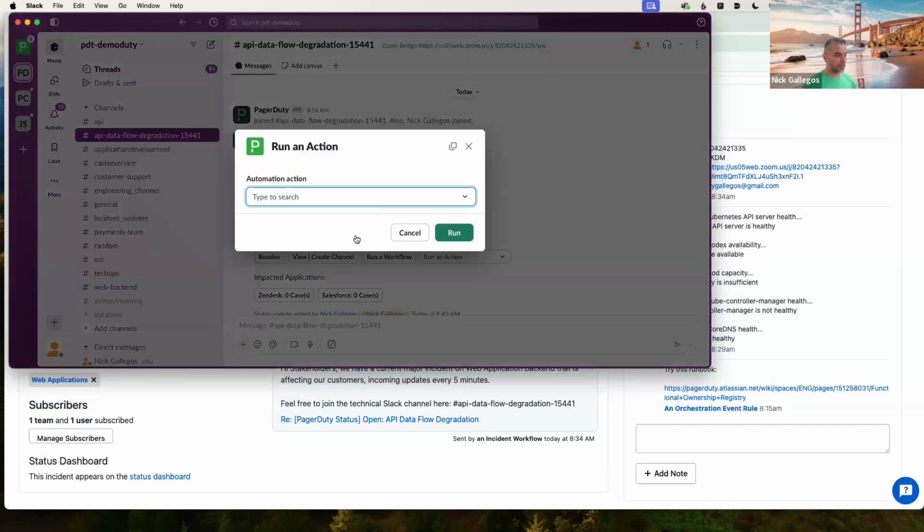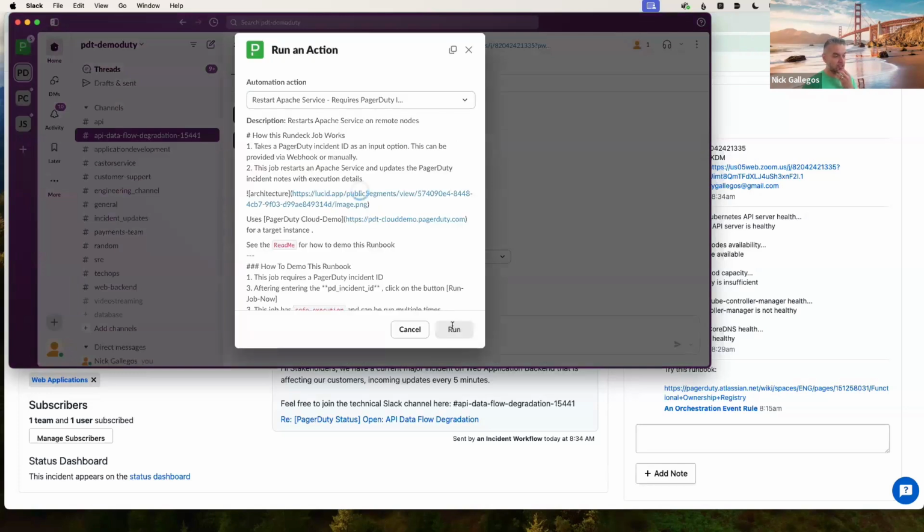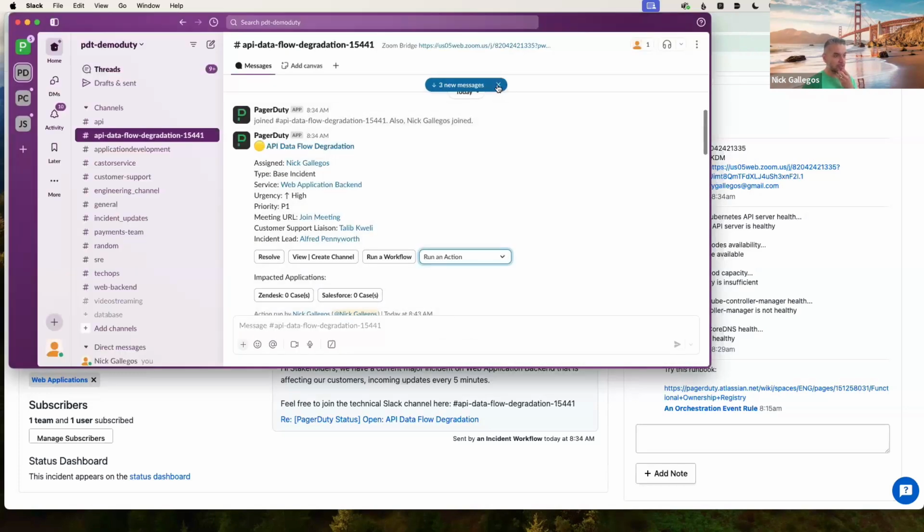In this case, maybe I just need to restart the Apache service, right? So I'm going to run that automation job here. And you'll see in just a second, some things start to light up because it's going into our environments again and restarting an actual real service here. So you'll see the automation actions can not only give us the context, the Kubernetes health checks and diagnostics and things like that, it can also do auto remediation for us.